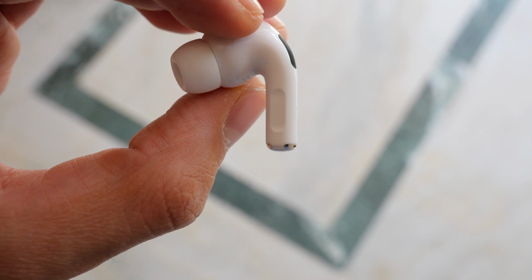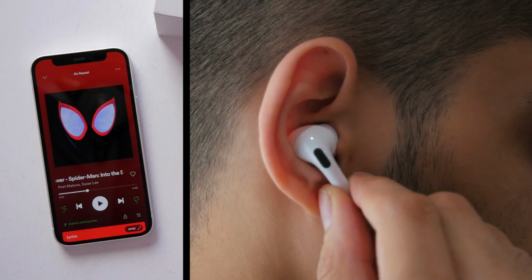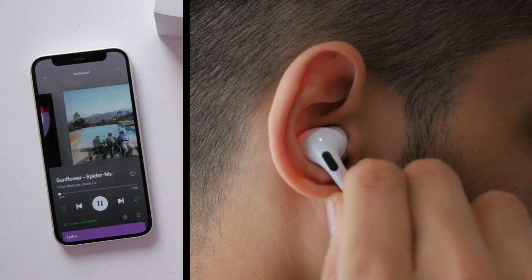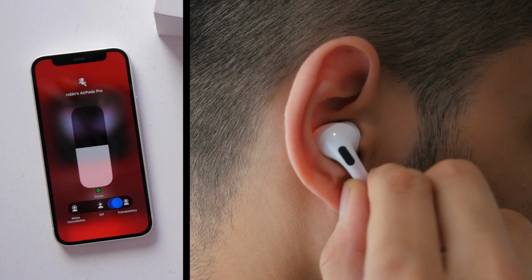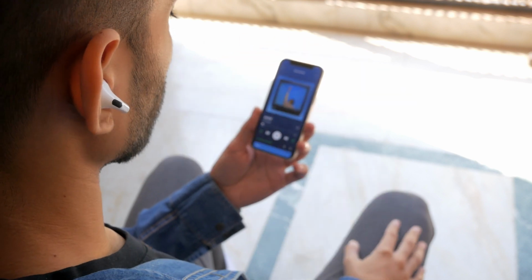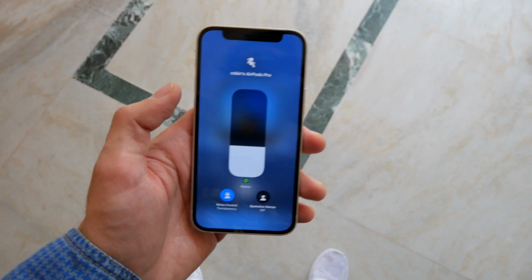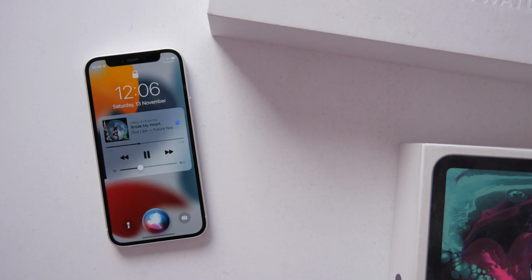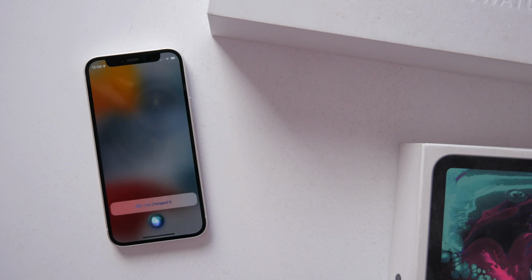There's a force sensor on each stem that you can click to play pause, double click to go forwards, triple click to go backwards, and press and hold to cycle ANC. I like the feedback and how tactile it feels. It works well overall, but without the volume controls, it's still incomplete. And there's hands-free Siri, which works surprisingly better than on the iPhone. And you can use it to set the volume and stuff, but honestly, you're never going to use that.